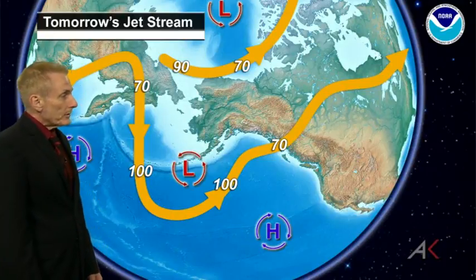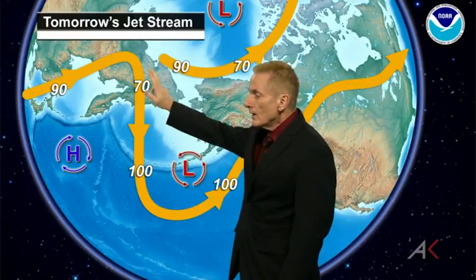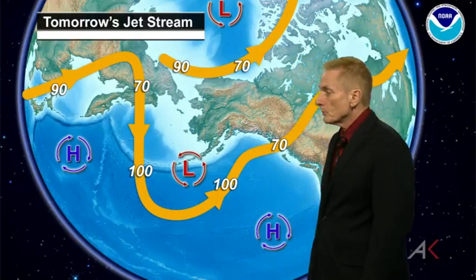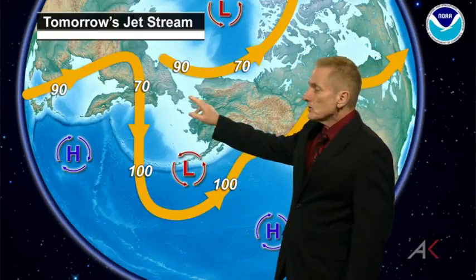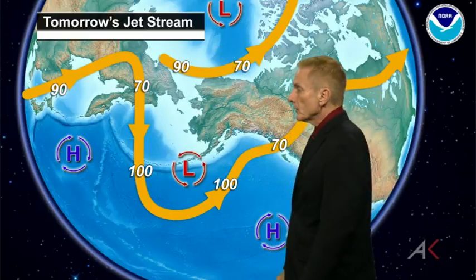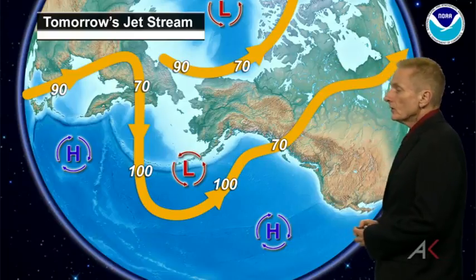And for the jet stream here, big ridge out here over the western Pacific, actually nosing right up into the Russian Far East. Northerly still sailing southward there, but way to the west, up to 100 knots out over the western Aleutians. Another branch around this big upper low there near the pole, 70 to 90 knot winds there, very close to the Arctic coast.